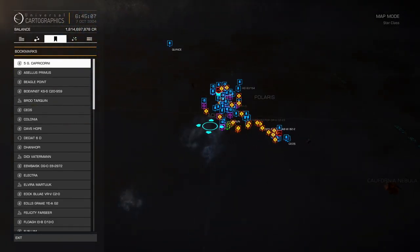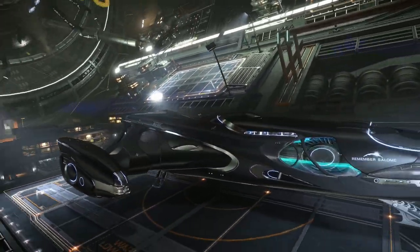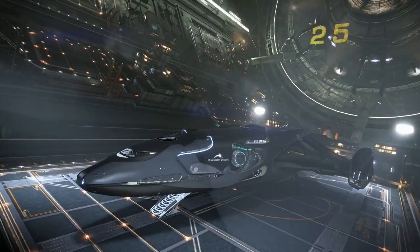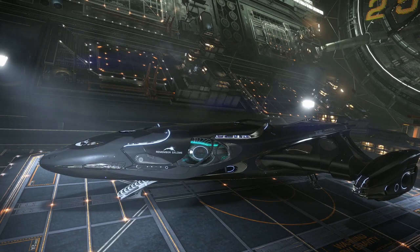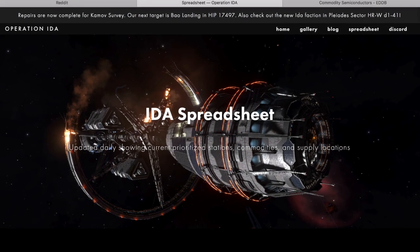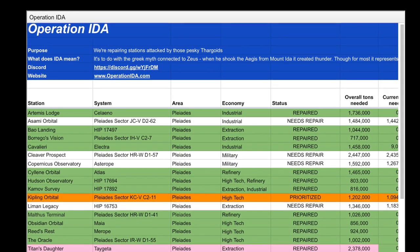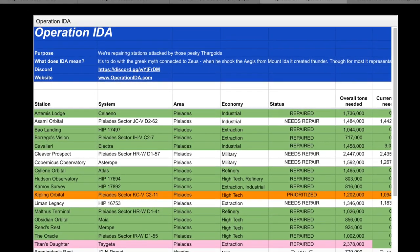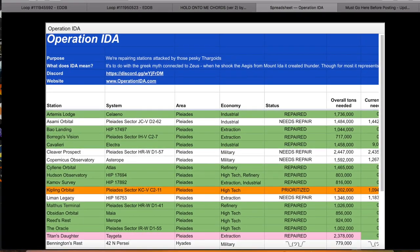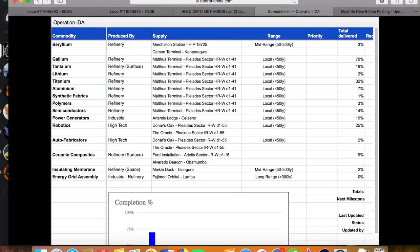I'm gonna show you the goods that are needed right now on the spreadsheet. And if you want to take the time to actually go help out, I suggest going to the spreadsheet, seeing what's needed, seeing what needs to be brought in, get you a trade ship with as many cargo racks as possible, and come help out. So this is the spreadsheet on Operation Ida's website. If you look down here in the middle, that orange, the Kipling Orbital, that is the current priority right now. It's set as prioritized.